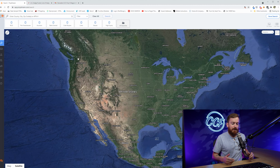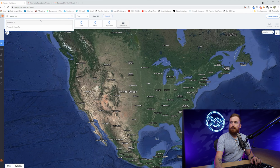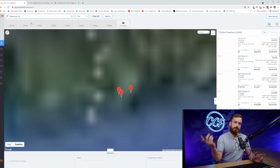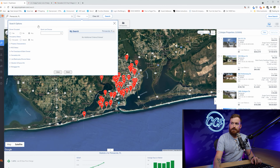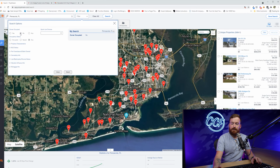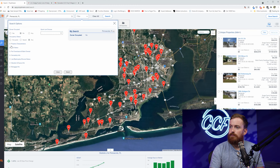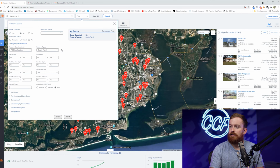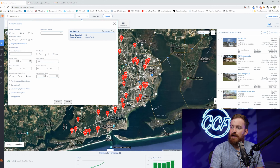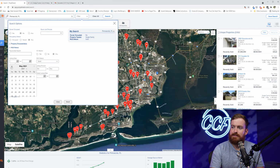So the first thing we're going to do is look at corporate purchases. We're going to hop into Pensacola, Florida, just because that's where I live. And we're going to throw in a couple filters here. These aren't going to be owner occupied because they are funds. We're going to hop into the property characteristics, and we're going to do single family because that's typically what they're buying. We're going to go into MLS status, and we're going to do sold. And I'm going to look at just the past year.